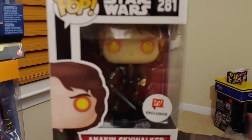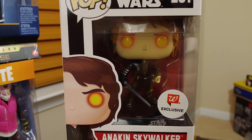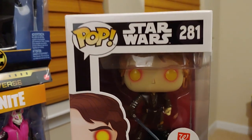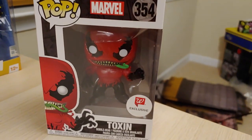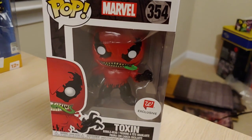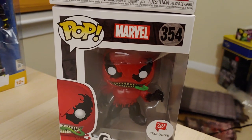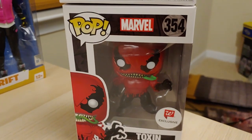And we have these Pops. We got them from Walgreens. I was gonna actually pass on this, but I kept looking at the features and they look great. Look at all the details. That's a great looking Pop. And I really like the character Anakin. And then we have Toxin. I don't really know too much about this character, but he looks venomized. I'm not sure if he officially is, but I collect a lot of the venomized Pops, so I'm gonna have to add this fella to the collection.